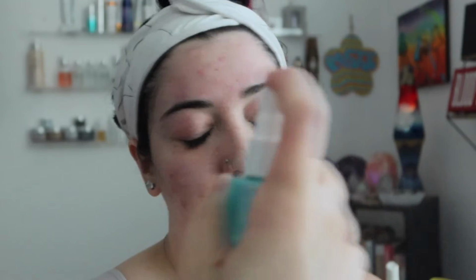Next, I'm going in with the dr.brandt Antioxidant Spray Toner. This helps refresh and reset your skin post-cleanse. It hydrates and balances skin while helping to protect it from free radical damages with a blend of antioxidant-rich green tea and white teas.